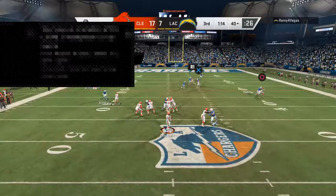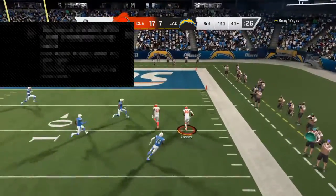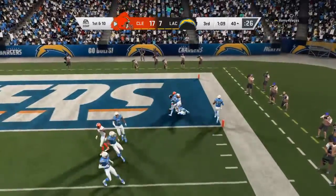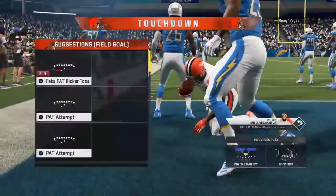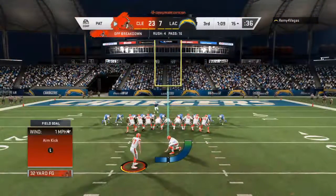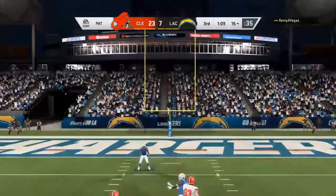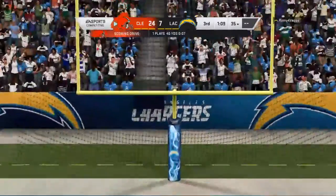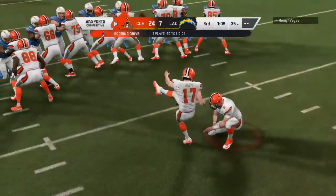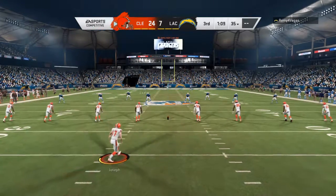Trying to shake off the interception from the last drive. He'll look to throw. To the right side, and he's got Landry, complete. And he is into the end zone. Touchdown, Cleveland. Jarvis Landry, 40 yards. And the Browns add 6 to their lead. Extra point up and through. And the decision to just kick the extra point winds up successful.